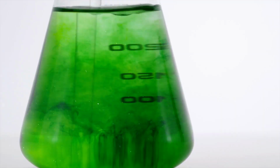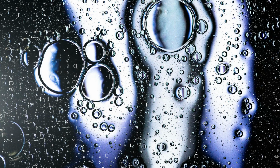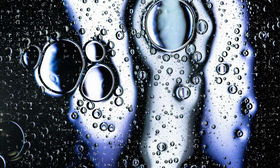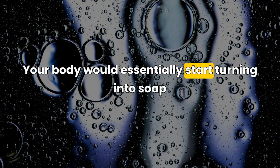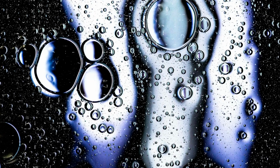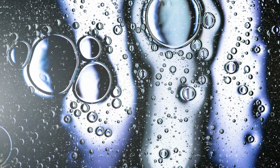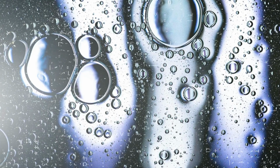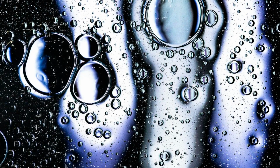It breaks down cell membranes. It denatures proteins. If you were to submerge your hand in Lake Natron for an extended period, the alkaline solution would begin to saponify the fats in your skin. Your body would essentially start turning into soap. That is not an exaggeration. That is chemistry. The same process was historically used to dispose of bodies. Alkaline hydrolysis. The water literally dissolves you.